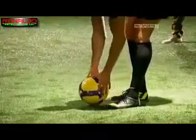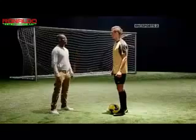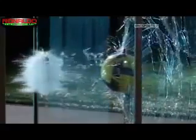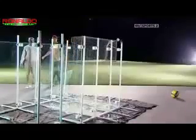Ronaldo, this is your chance to take your free kick with no restrictions. Nothing at all is going to hold you back. Look at that, I'm going to take 3. 3 taken out.